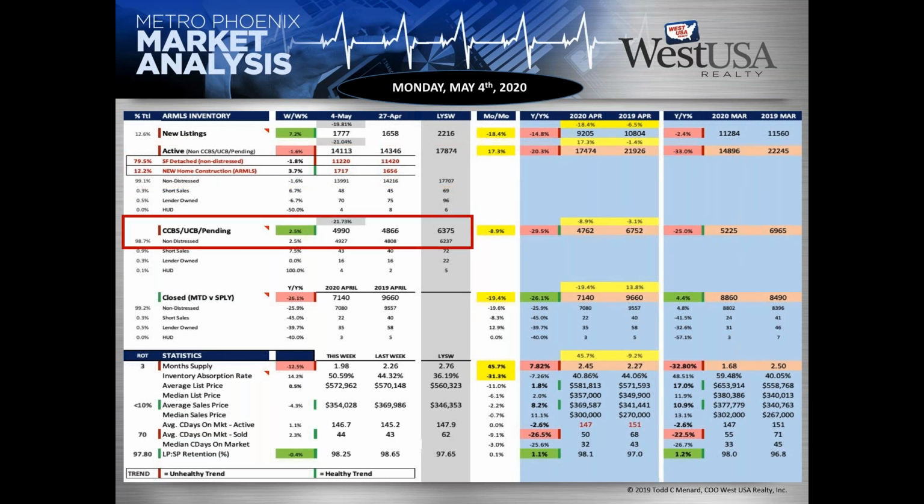Pending is up, as I said, just a little bit, over 4,866 last week. Last year, though, we were at 6,375 this time. So again, this is about 20% off. If we're 20% off here, and we're 20% off with our new listings, and we're averaging 20% off with our active inventory, everything is consistent. To use the number in the marketplace, the market's about 20% off right now.